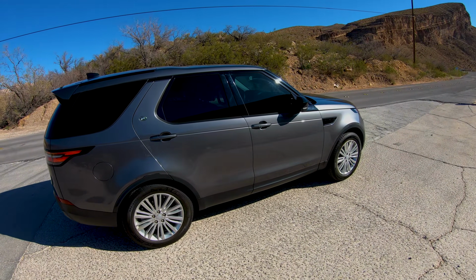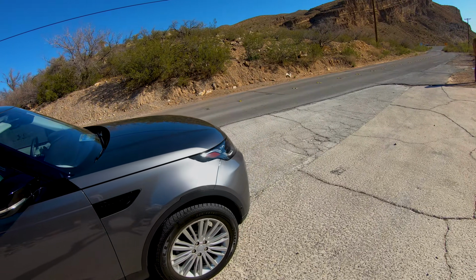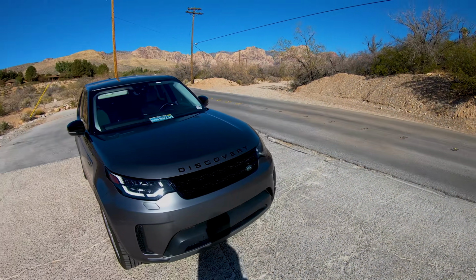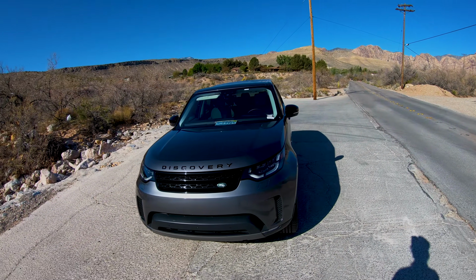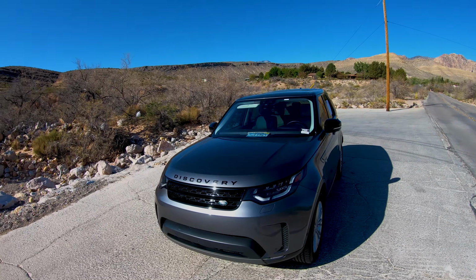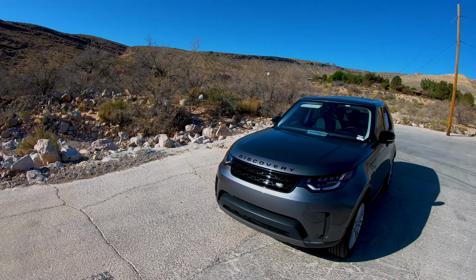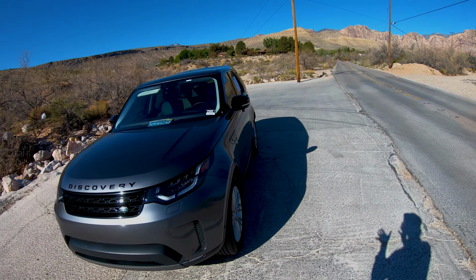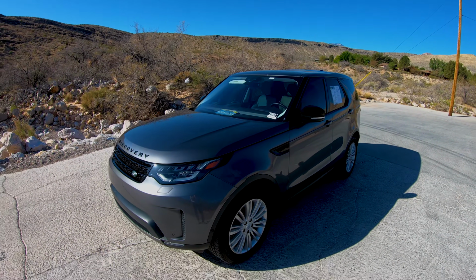And this one in particular is powered by that 6-cylinder diesel engine, which is known to be mostly reliable, more reliable than some of the other engine options that Land Rover has provided you to choose. So this has the 3-liter turbocharged diesel engine, and it makes 254 horsepower and 443 pound-feet of torque. Of course, this is 4-wheel drive and has a ZF 8-speed automatic transmission.